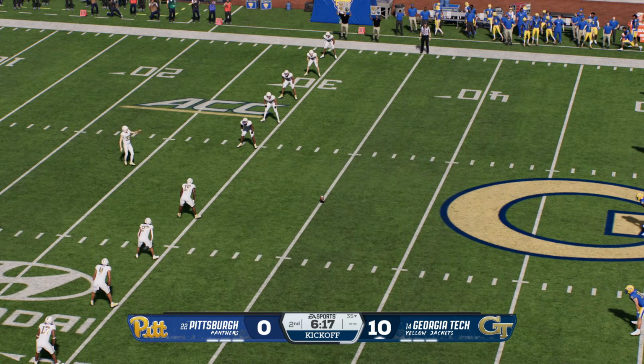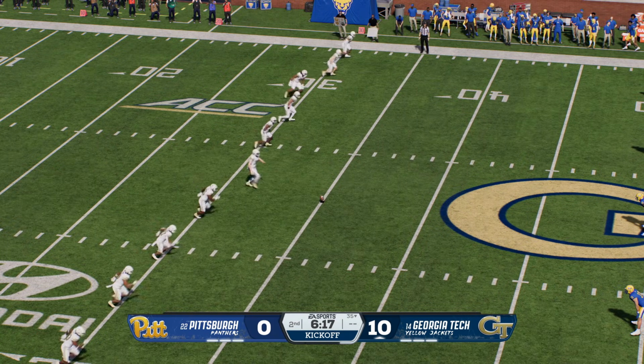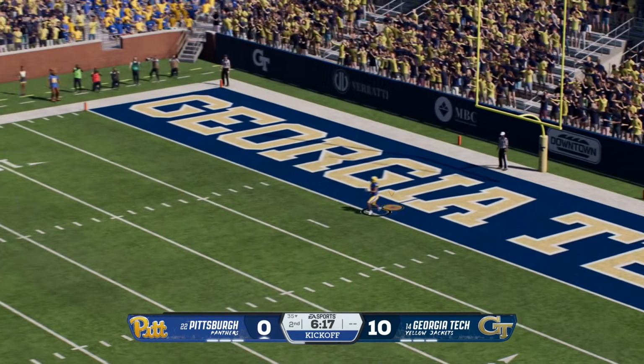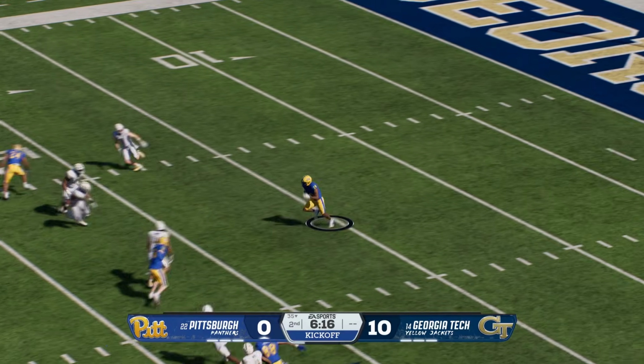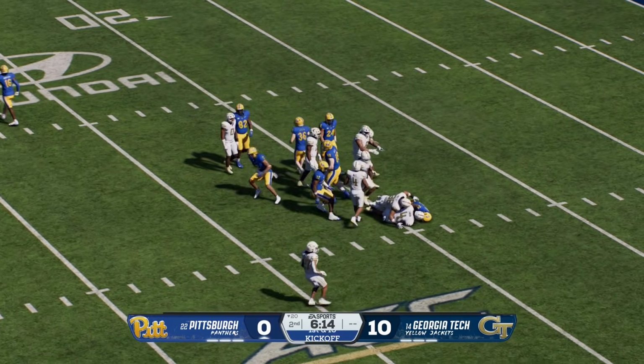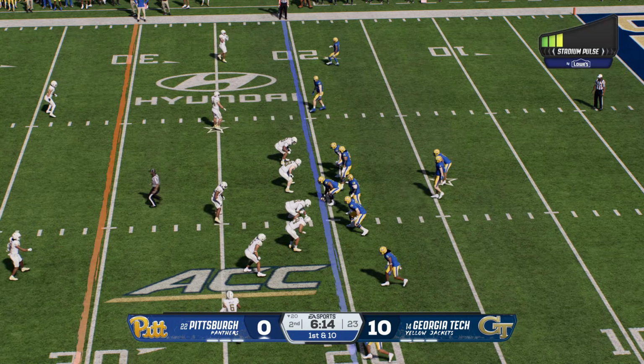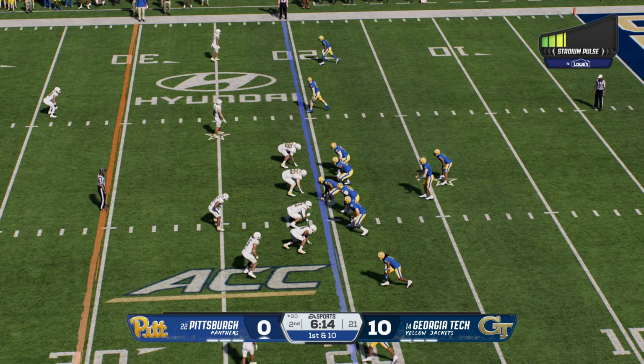So after the field goal, the kicker out there again to boot it away. He's going to return it from near the goal line. And he's stopped at the 20. Tried to make something happen, but that's good coverage there. And the Pittsburgh offense is back out on the field.